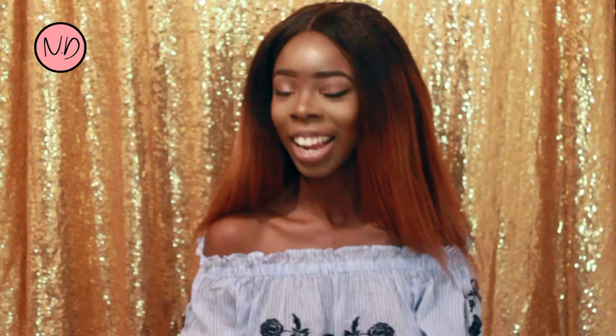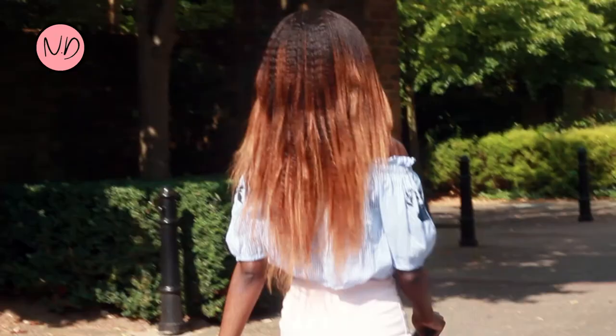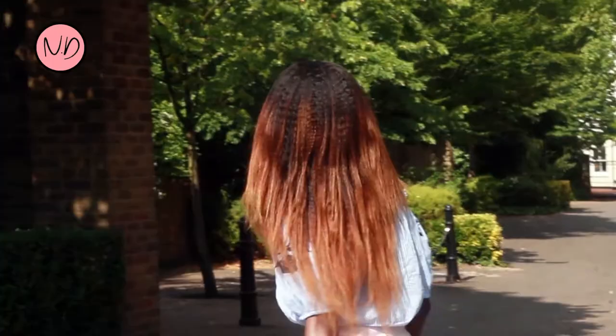Next is the location. When you're deciding on location, it's really important to have your outfit match the location. So if you're like me and you're lucky enough to have an area where some parts are quite urban and some parts are really posh and preppy, you don't have to go far. You can just find something that matches your theme, that really makes a statement, and you're good to go.